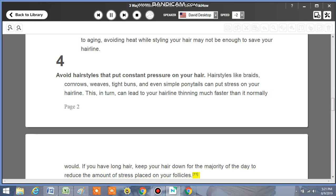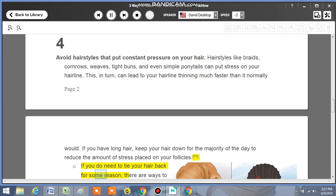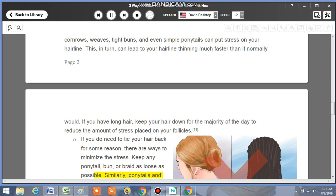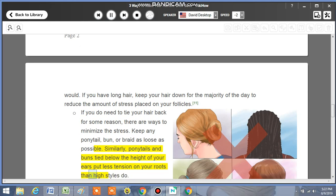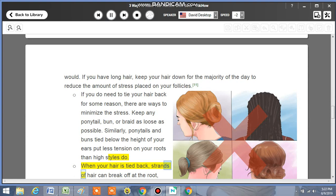5. Brush your hair slowly and gently to prevent breakage and hair loss. Brushing and combing your hair can put stress on your hairline. If you don't need to brush your hair every day, try only brushing it 2-3 times a week. When you do need to brush your hair, do so as gently as possible to avoid breaking off any strands at the root. Be especially cautious when brushing your edges.